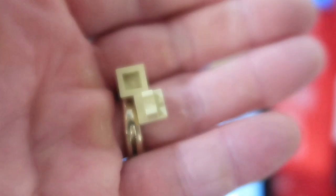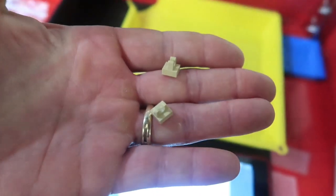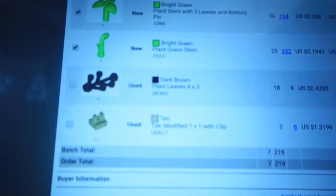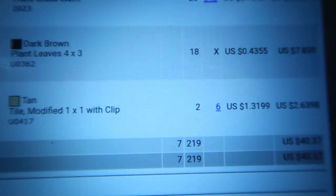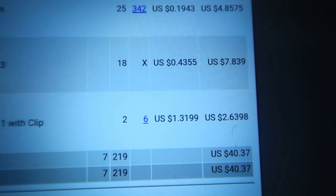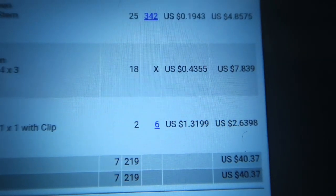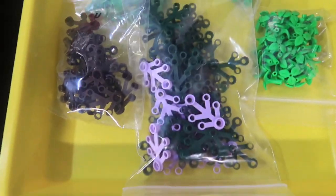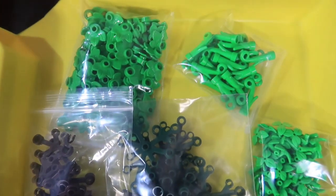So I'm guessing these were from the Millennium Falcon part out, just looking at the drawer I took them out of. For that small of a part, that's kind of a winner. That's expensive for those little things, but they must be quite rare. There it is, $40 order.